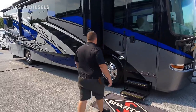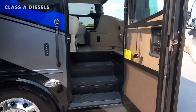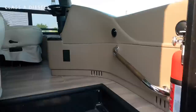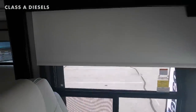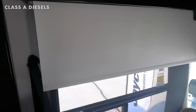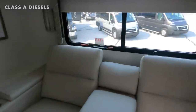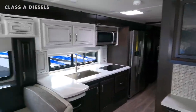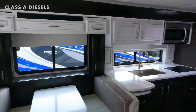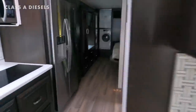Riata. Yep, it does sit on a K1 chassis, pass-through storage, good-looking paint job. And what's real nice is, even though this is a diesel pusher, they're still doing that farmhouse interior look. Nice cockpit. Not farmhouse, Will. I said farmhouse. It's just a whiter look, a little more modern. Yeah, nice kitchen space, dining area, fireplace.